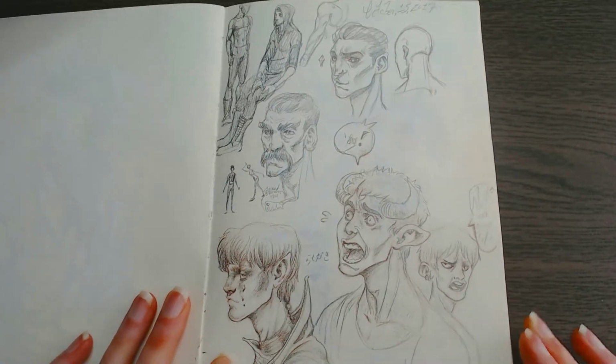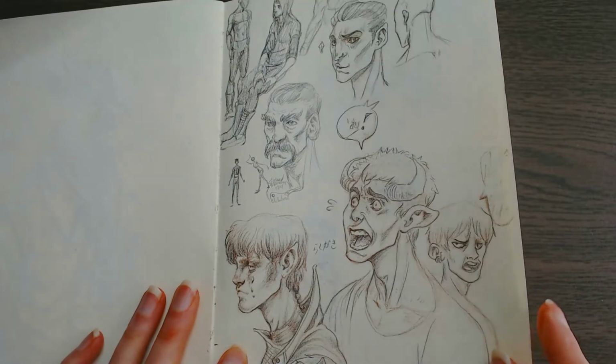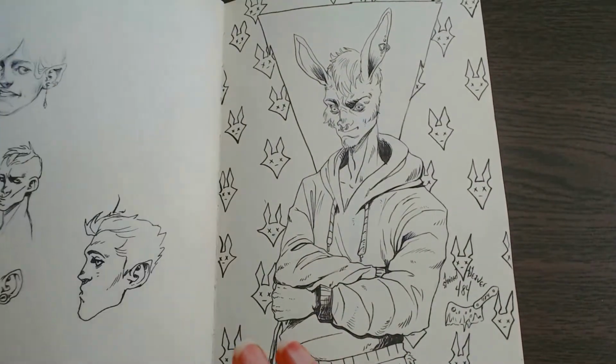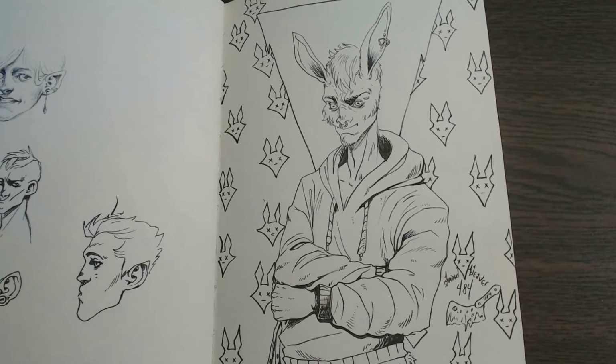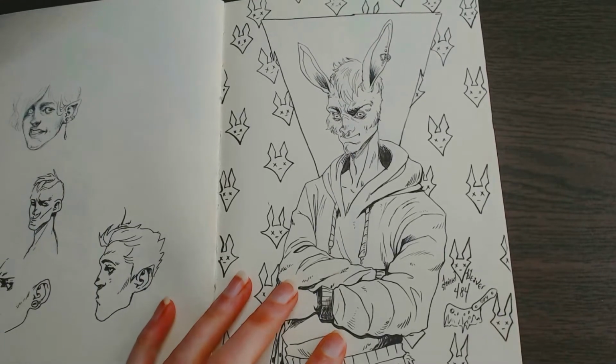Well, this was a little bit after my birthday. Is this when I went to see my friend? It is. So I was actually gone for most of these. That my character Panic, I drew that when I was in the hotel the night before I got on a plane.